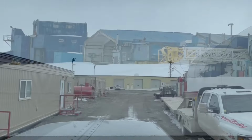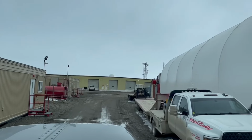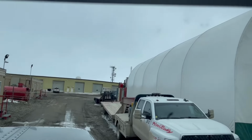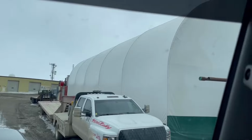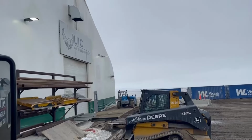So this is it, guys. This is the area where we are delivering the super sacks. It's heavy also. It's just like gravel, but it's white. It's just like cement. So I am showing you where this one is.